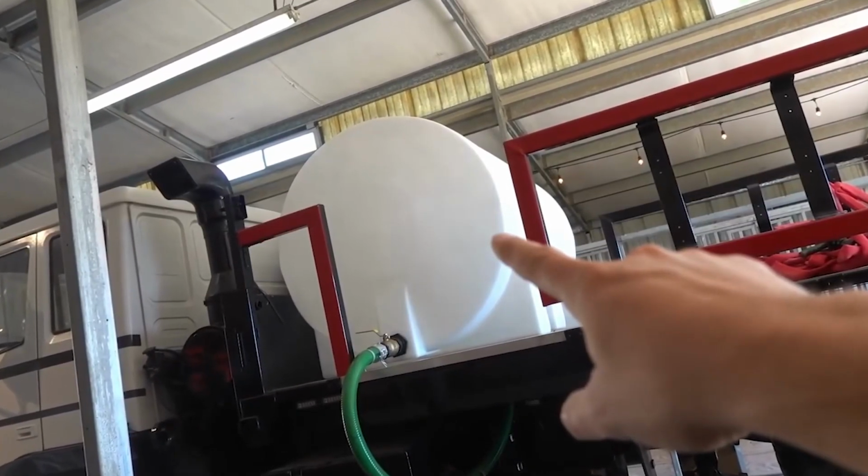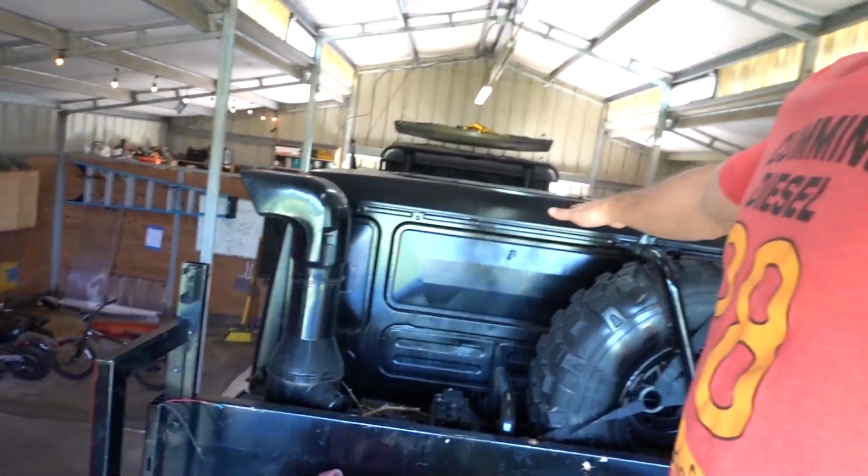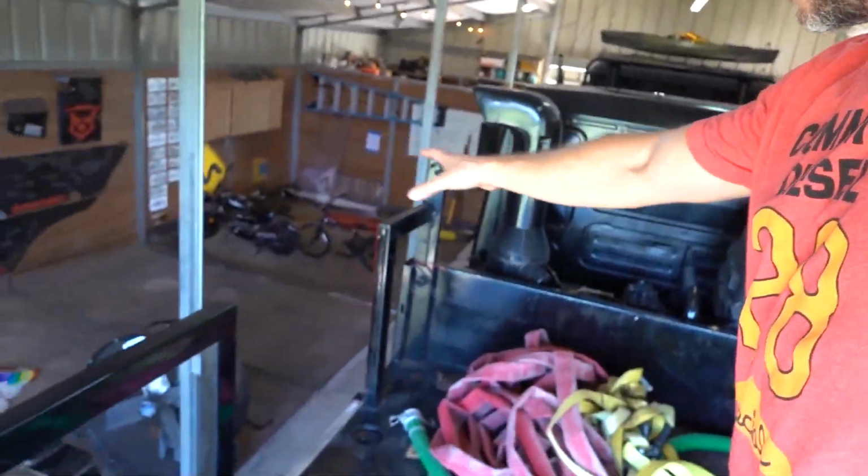The problem I had is our old tank was a big white tank, pictured here. That tank was great, it worked fine. The problem was it just was really tall. So that water tank was up to here, so all of our water was right here in the front. We had all this extra bed that we could put things on, but weight wise we really shouldn't, unless they're light. There was just all this wasted bed.